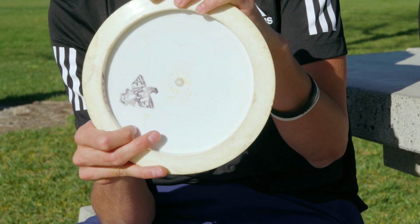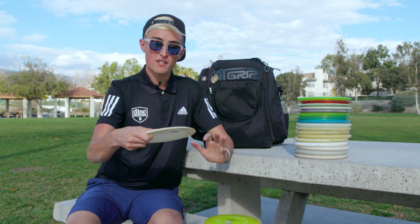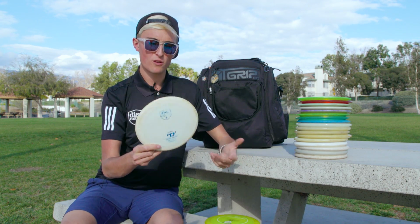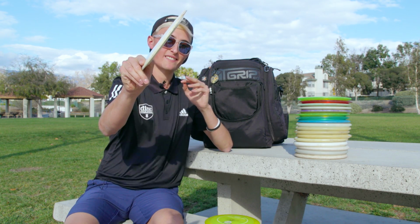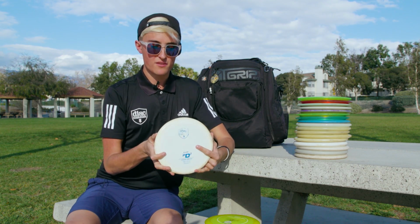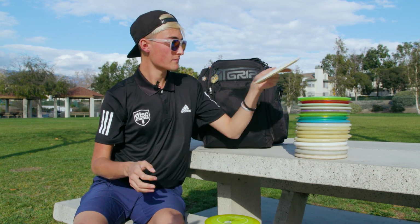I throw most of my rollers with this one. It's not that overstable. I can throw it pretty much flat and it'll get into a roller angle. Such massive roller distance because it has that overstable integrity to it that keeps holding it straight, opposed to an understable disc where it might flip over. This is my secret weapon when it comes to rollers. I feel like I can get huge distance with this disc.